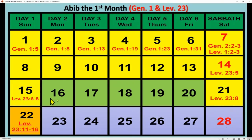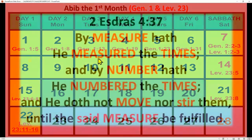Passover begins on the first day of the week. The 7th day of Passover is on a Sabbath, and the waving of the sheaf to count 50 days, or 50 Sabbaths, 7 Sabbaths, is on the first day of the week as well. This, again, is all a part of JAH's great perfection, what we teach.